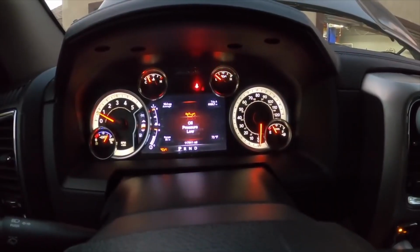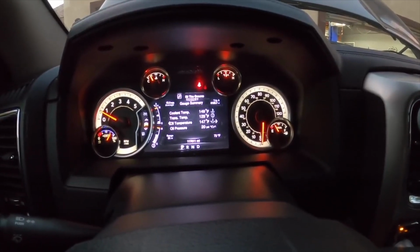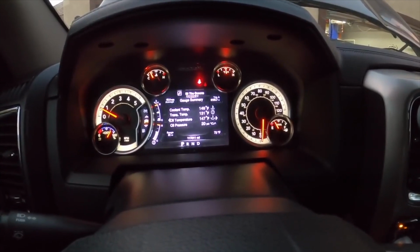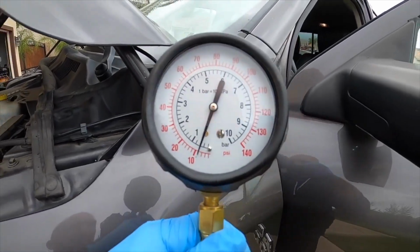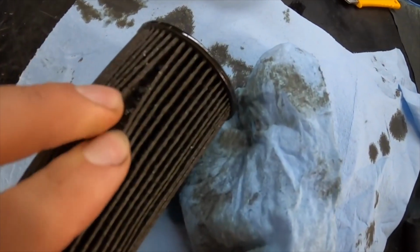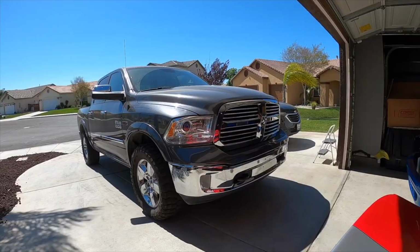So here is when we had low oil pressure. You'll see it has about 117,000 miles on it. It kept flashing that it had low oil pressure, and after doing more diagnostics, even checking with a mechanical gauge, you can see there it's only got like 8 psi of mechanical oil pressure, and taking out the oil filter, you can see we had metal shavings in the oil.